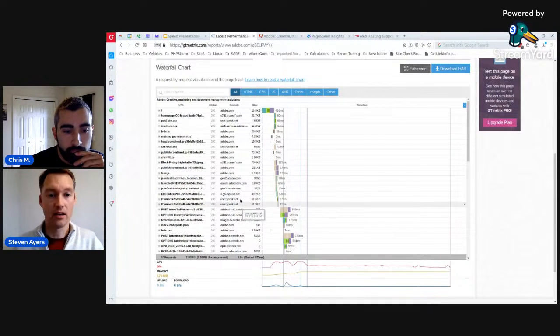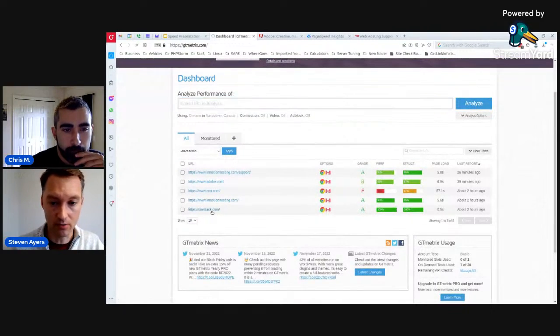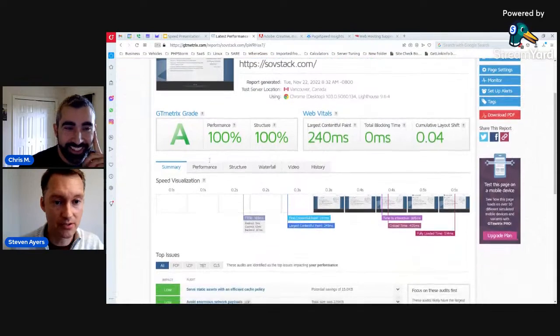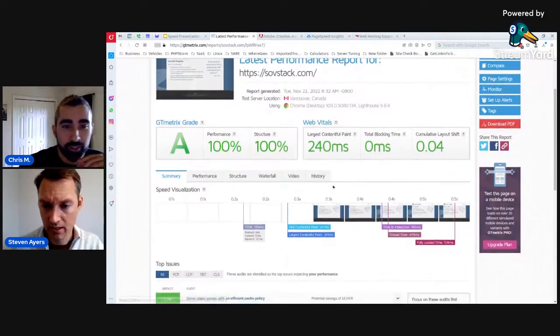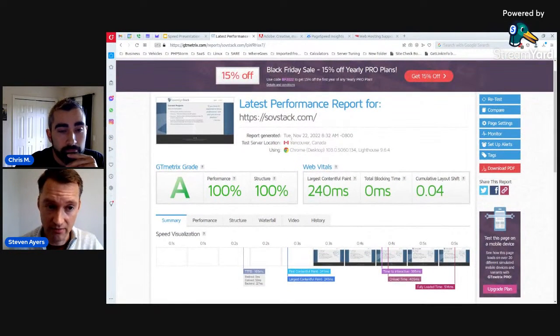And I want to show you this one. Let's see. Here's a good example. Oh, so I got a good score on GTmetrix and this is a WordPress site. This is fully loaded in 514 milliseconds, and it's kind of a basic site. You can see a little screenshot right here.